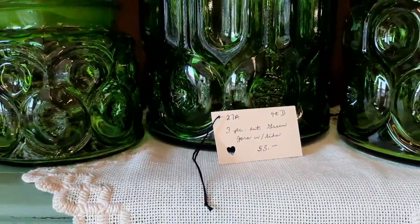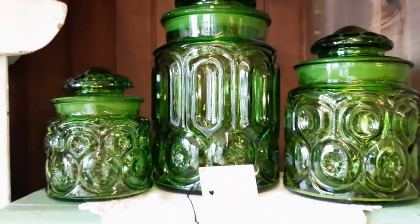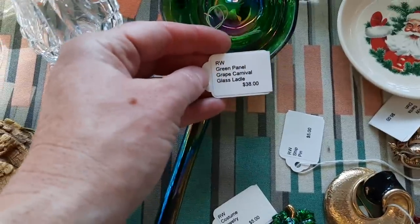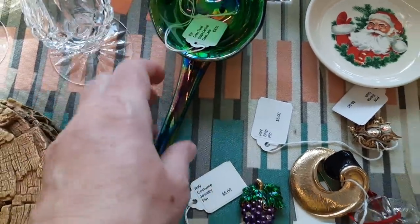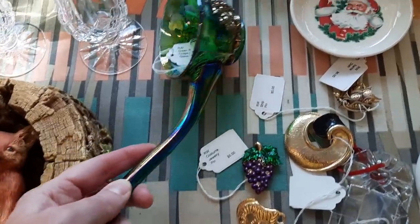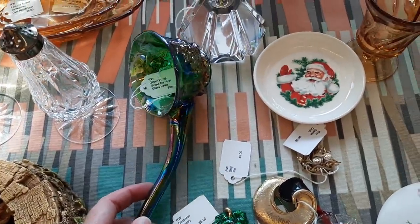Here is a three-piece canister set for $55. I'm going to assume that it's Ellie Smith, but it might not have been. Wow, the ladle is $38. Probably because it got broken all the time. Look at this fella. That's pretty. Hey, fella. Oh, that's a cute fella.